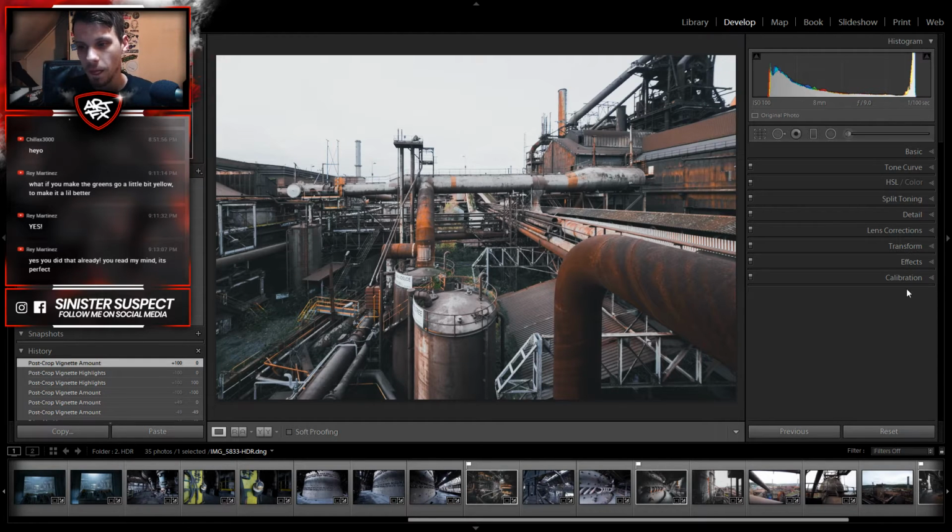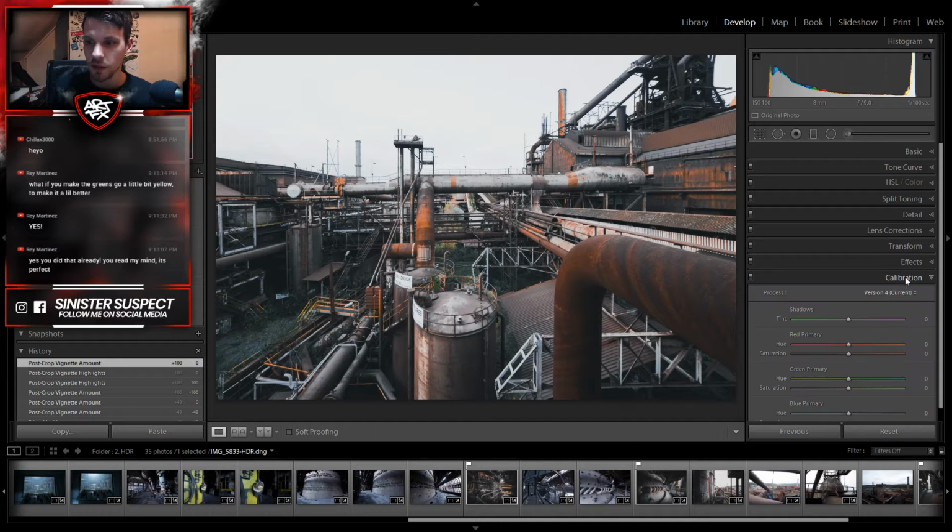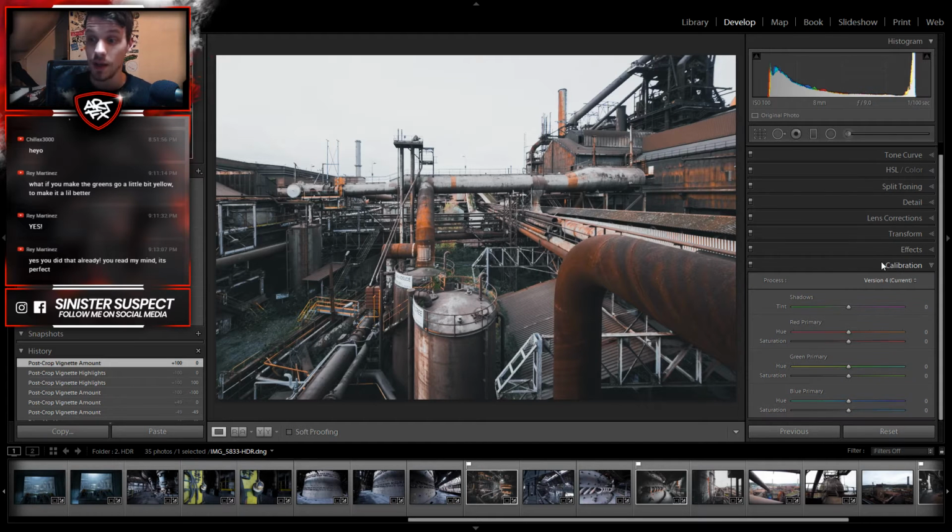That's pretty much why I use the vignette in there a lot of times. But I found a way you can mimic that same thing a lot more perfectly using the Radial Filter. Before we do that, we can go into the last tab, which we haven't touched yet, the camera calibration. Here I can say maybe I want to bring the orange a little bit to the right, which is going to make the orange a little bit brighter.